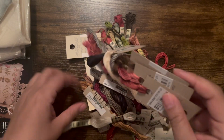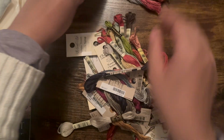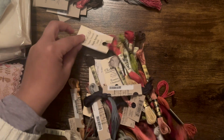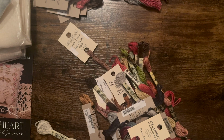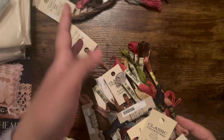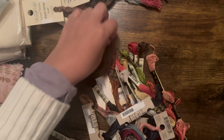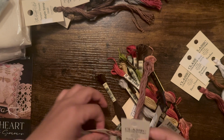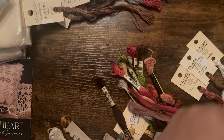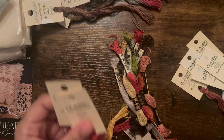So let me try and show you what I got. Separate it out a little bit here. So I got some of the Gentle Art threads. This is all stuff that I picked out, or I had a list going in, of threads needed for kitting up some upcoming projects that I have planned for 2024, which I will also tell you about at some point.